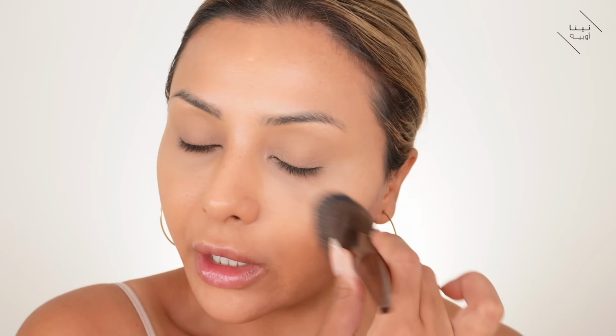So that's why I'm able to go for a darker foundation shade today. Okay, can you see I'm flicking it outwards? And you can drag it if you want, if you feel that helps you. I like flicking it from the center and then slowly dragging it. And I can go over the under eye area as well because it's just all gonna blend in.